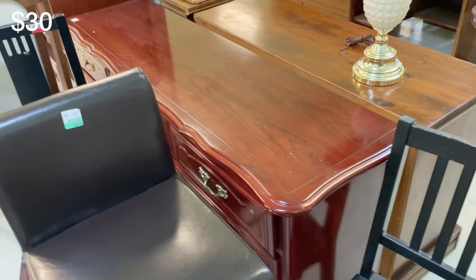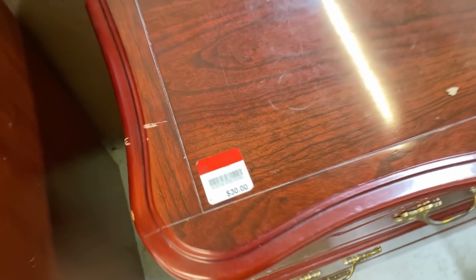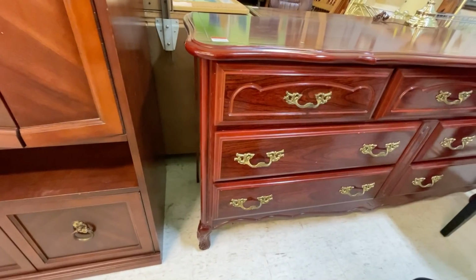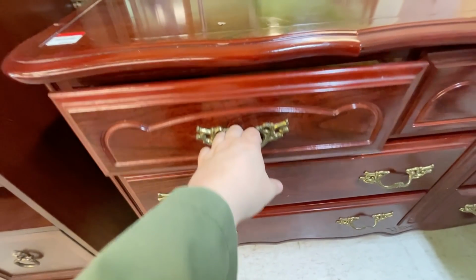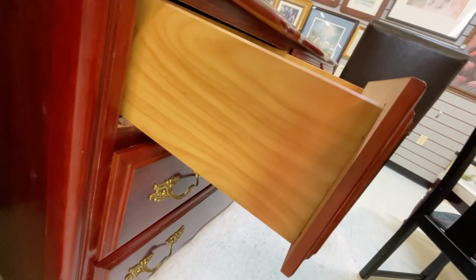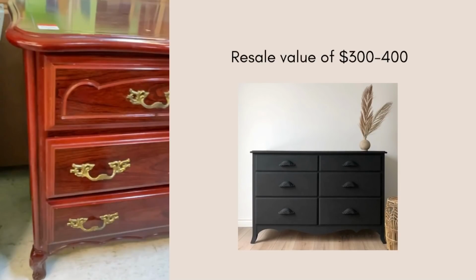Hiding behind these chairs is a great flip dresser. $30 for a French provincial style dresser. These have made a huge comeback lately. This one has a horrible cherry red finish on it, so I'd probably tone it back to something black and neutral or a dark moody color. I might fill in the details on the top drawers as well, and I would keep the classic French provincial hardware just as it is. For a $30 investment, this is a great $300 to $400 profit.